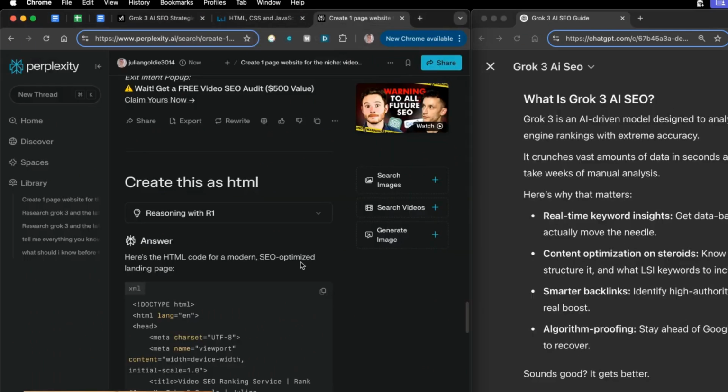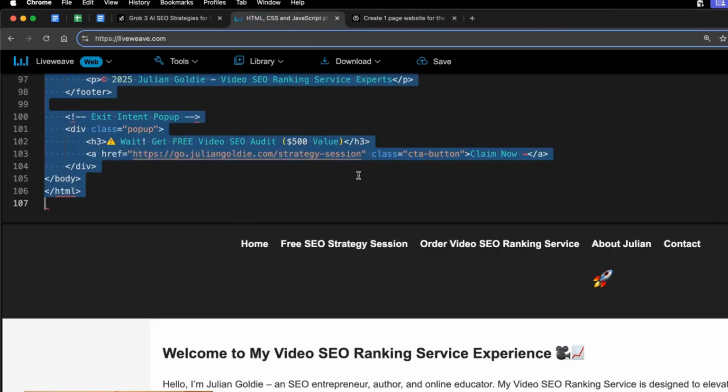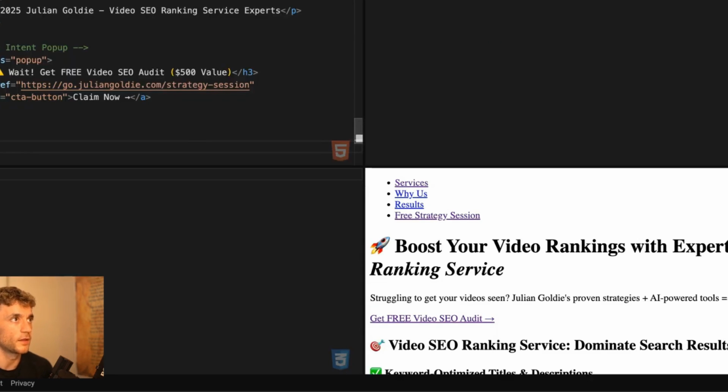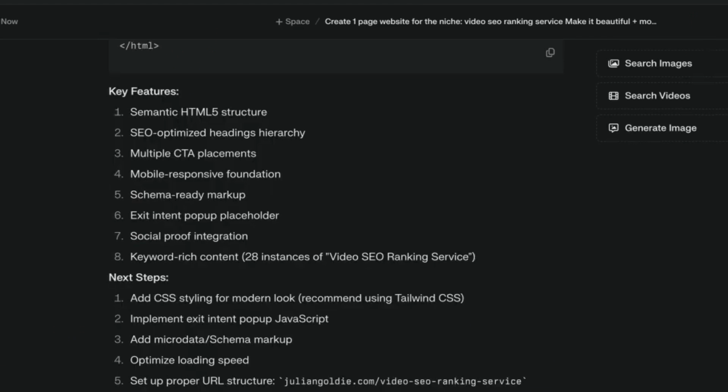Now let's come back to DeepSeek R1. We'll grab that and plug it into our HTML and see what we get back. This is the code from DeepSeek R1. There's no CSS in there, it's just giving us the HTML. But if we go down, it asks if we want to create CSS in a separate section.